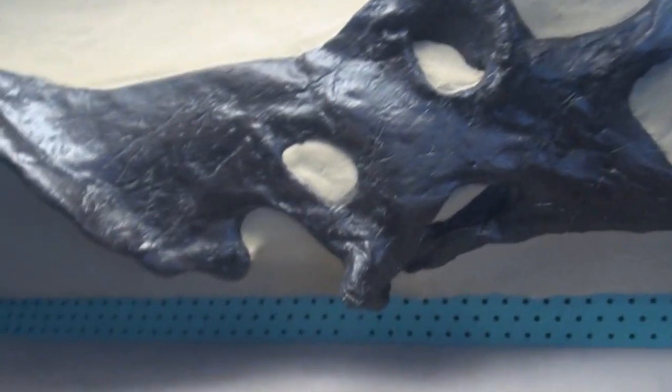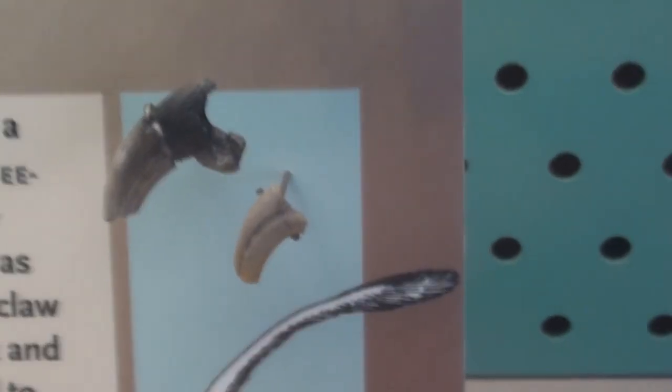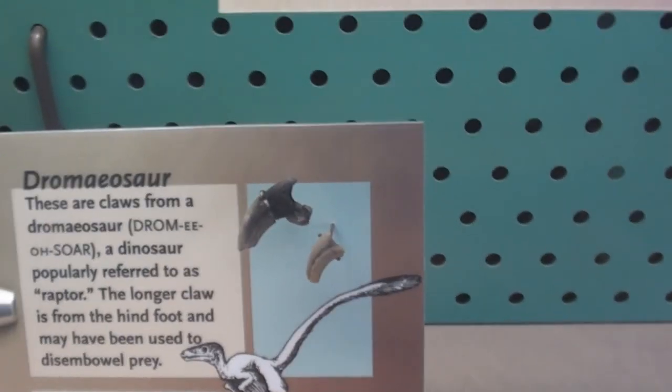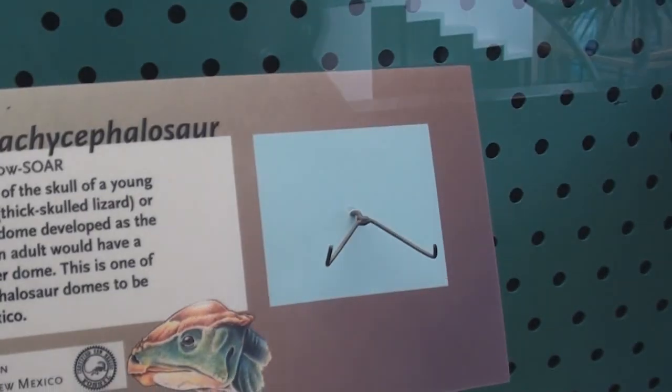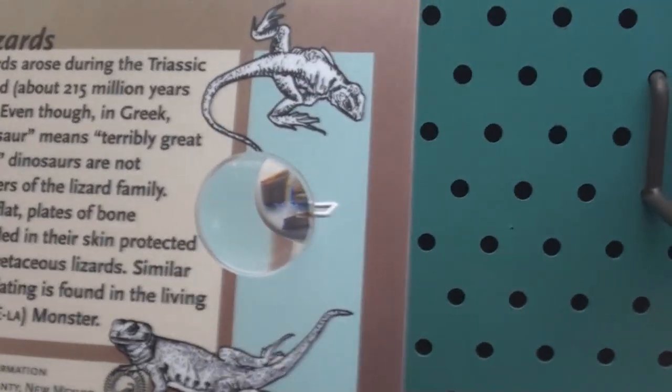Here's a cast of a Pentaceratops skull. I think this was the one discovered by the American Museum. Here are Dromaeosaur claws, probably believed to be maybe the second killing claw. And Sphaerotholus is currently off display. That makes me a sad panda.